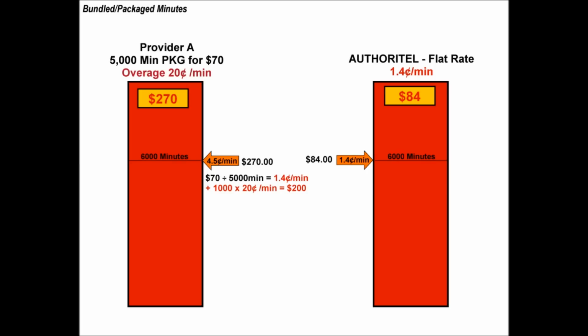How did we get $270? Let's add it up. Your first 5,000 minutes were $70, and the additional 1,000 minutes cost $200. That's because provider A charges an overage fee of 20 cents per minute. That comes to a grand total of $270. With Authoritel, if you use 6,000 minutes, you would only pay $84. That's about a 69% savings.